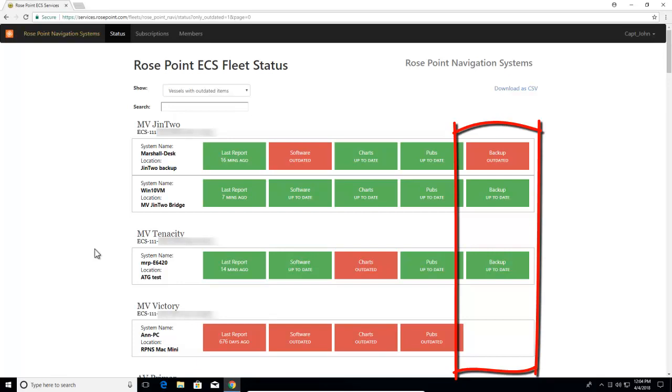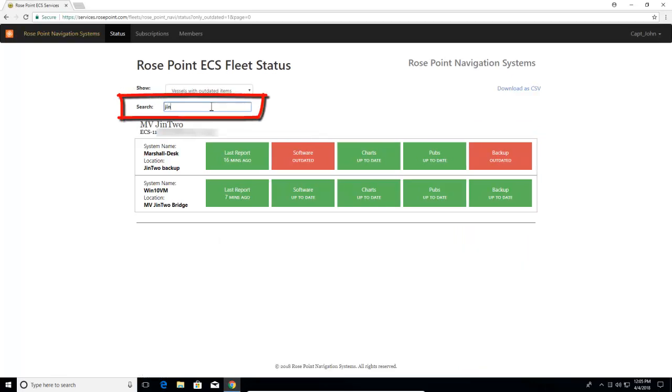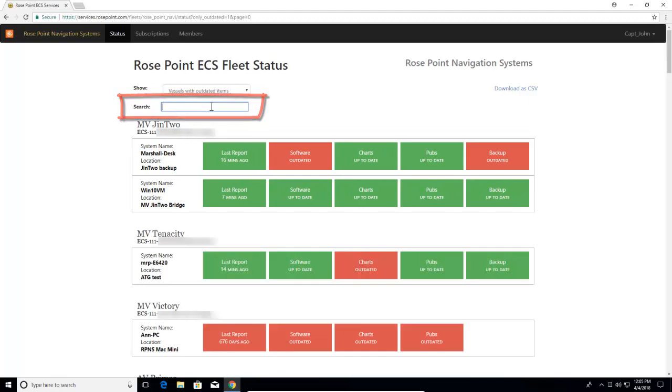If the box is blank, a drive has not been inserted in this PC yet. If the box is green, it's inserted and up to date. And if the box is red, the backup drive has either been removed or it's incorrectly backed up. The search box allows you to search for vessel by name or by product ID.